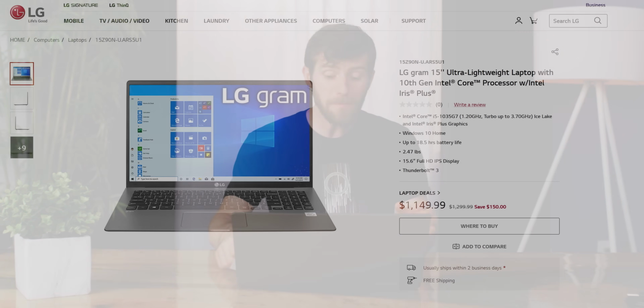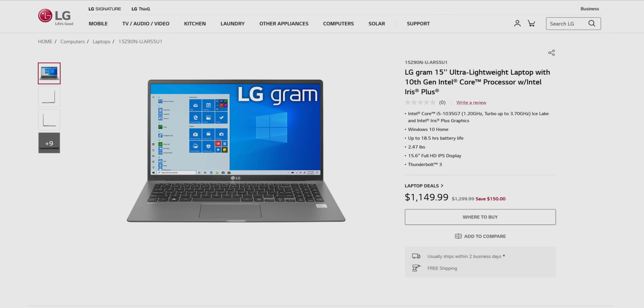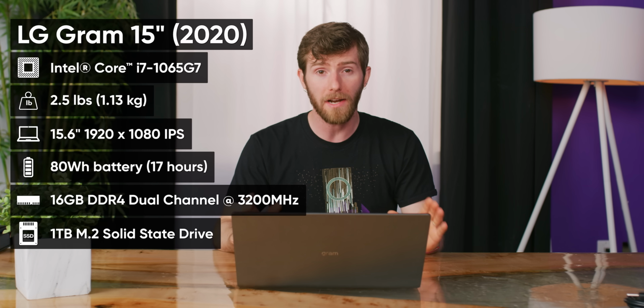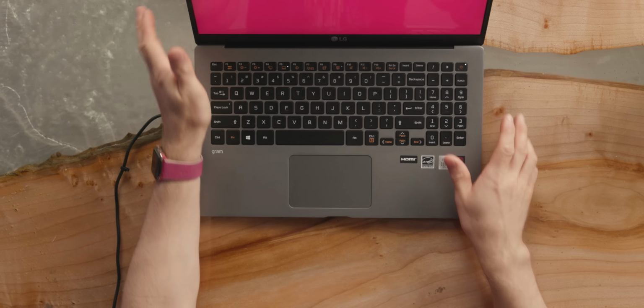The core specs of the 15 are basically the same as the 17 this time around. So this particular loadout has a 1 terabyte SSD, 16 gigs of 3200 megahertz DDR4 memory, just like the Gram 17 we just looked at, and this is pretty great, an 80 watt hour battery that's rated for 17 hours of life. Dang it, Windows Update.